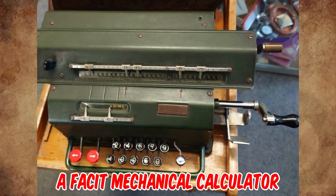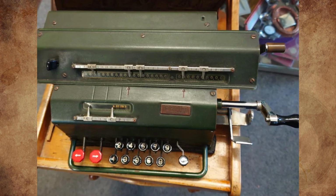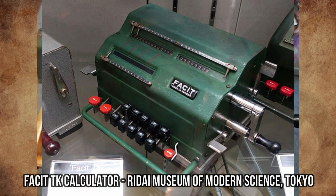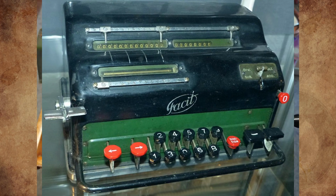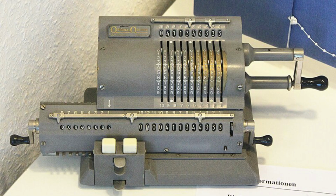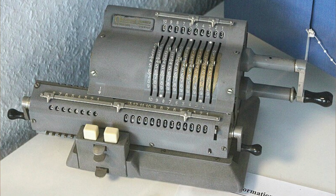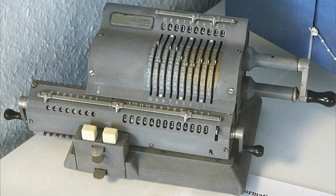It's a Facit mechanical calculator made in Sweden around 1925 to 1935. It was cleverly designed to have a keyboard to input numbers instead of setting the numbers on a wheel. Facit calculators work on a similar principle to the more conventional Odhner-type pinwheel calculators, but their external appearance and user interface are strikingly different.